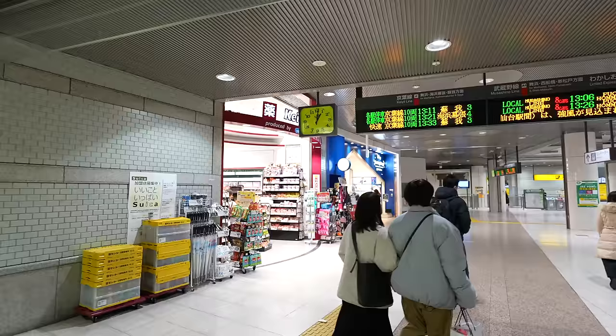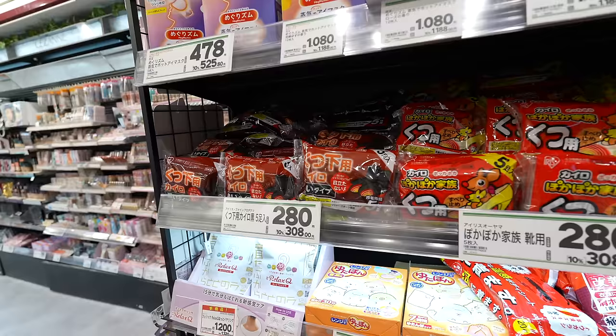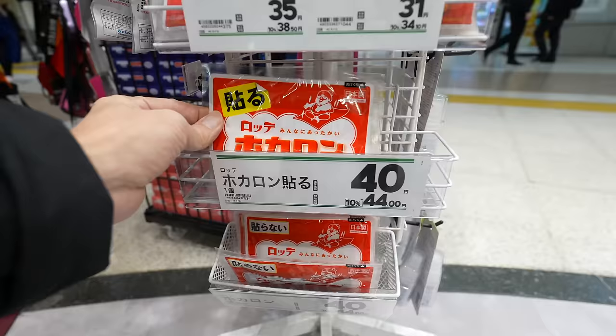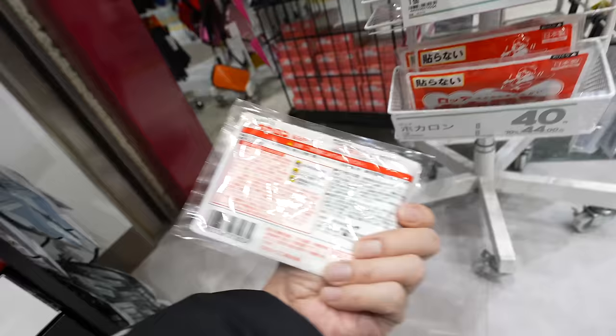Today, since I forgot the heat pack, I want to find one. Let's see if they have one. They have so many different kinds of heat packs, but those are the five-in-one. So I want to find a separate one. Ah, this must be the one. Yeah, the one inside, the price is 44 Japanese yen.